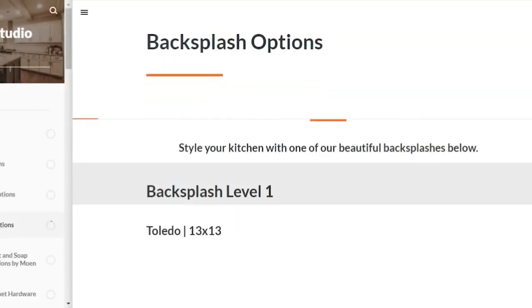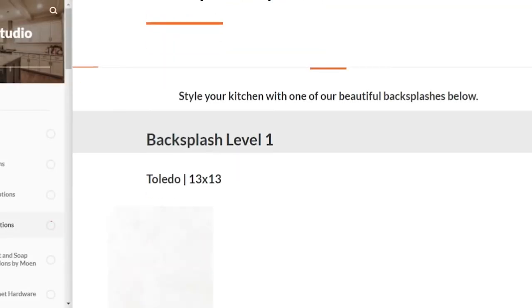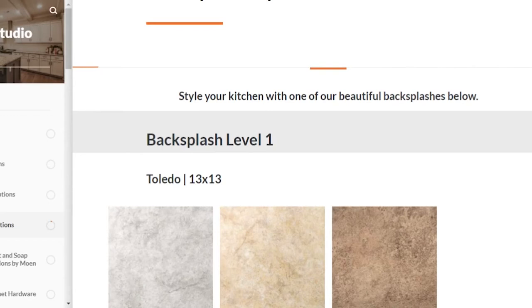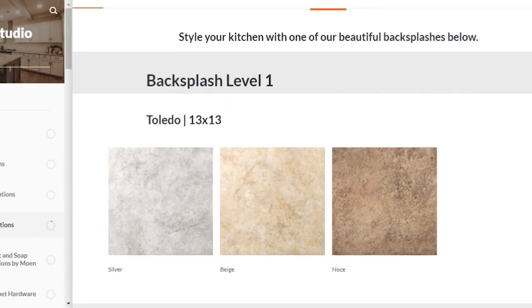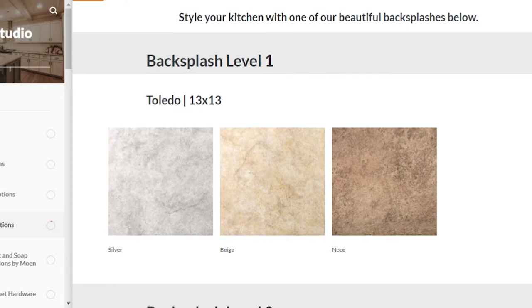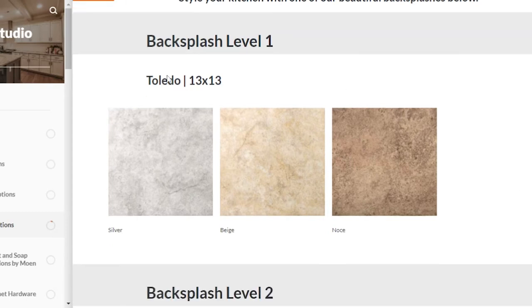So for example, I already told you guys I chose a level 4 backsplash for my kitchen, and I chose a white subway tile. Everything up to level 4 was included, but these are the options as you can see. So this is backsplash level 1. This is the style, a Toledo. These are the colors, and this is the size of the tile. That's humongous. A 13 by 13 square on your kitchen wall.